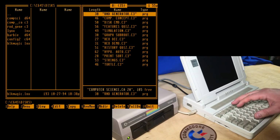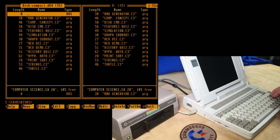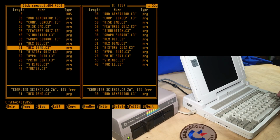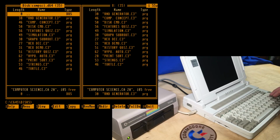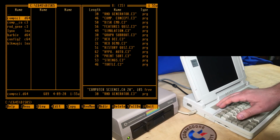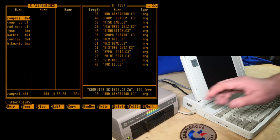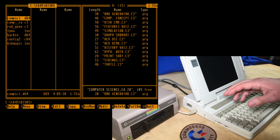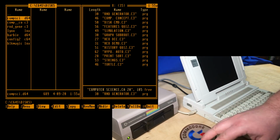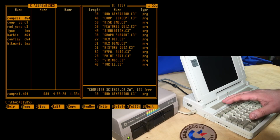There we go. You see it has made this CompSci D64, and it's got all the files at once. Very handy, very powerful program, especially for the time. It blew me away, and it opened up all kinds of new possibilities for when I would do work on my C64 or on my laptop and transfer them between, throughout the night.